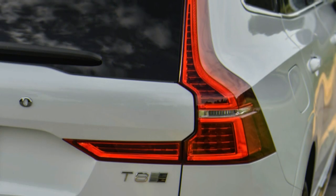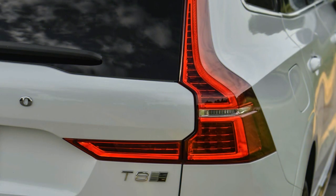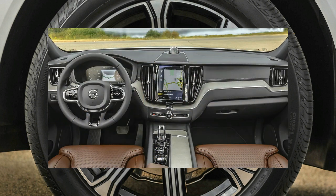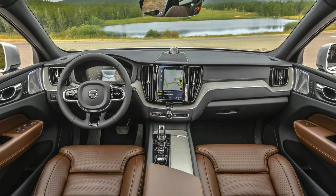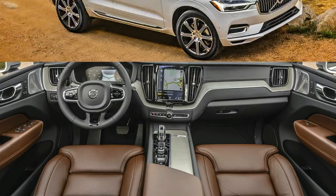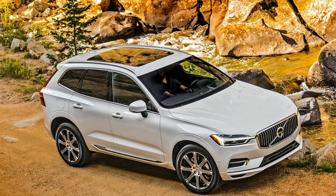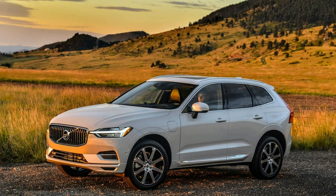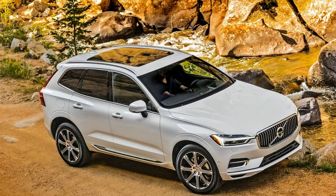Indeed, all XC60 T8 trim levels, Momentum, R-Design, and Inscription, have more or less the same standard and optional equipment as their T6 counterparts. The only visual cue that one has popped into the driver's seat of a T8 is the presence of a gleaming orrefors crystal gear selector, a gorgeous bit of sculpture, to be sure, but not the sort of item that says, "Welcome to the 400 horsepower club."